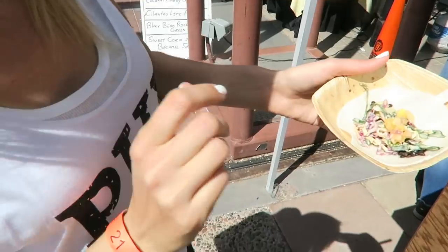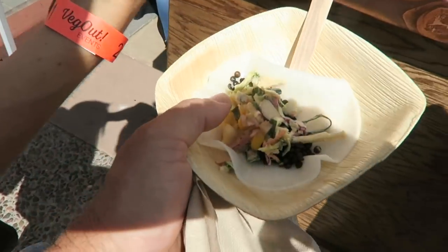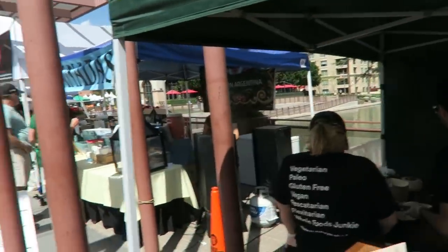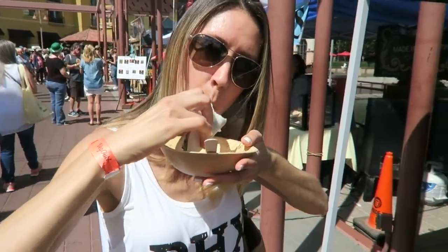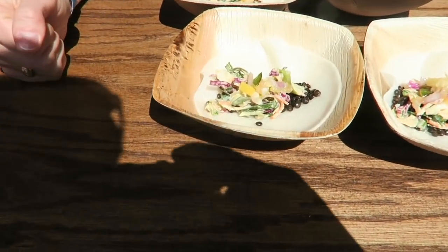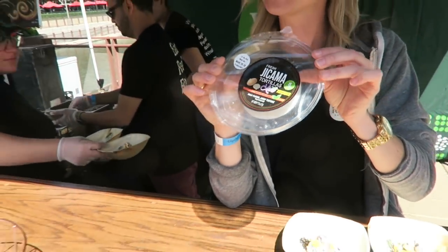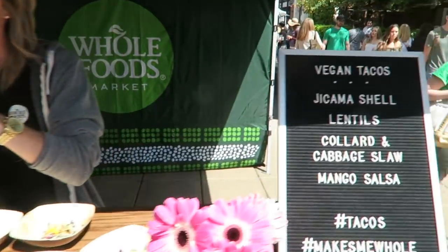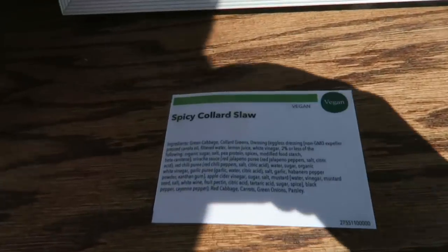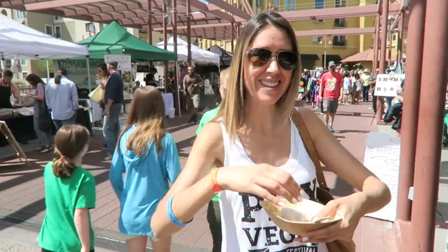Whole Foods is giving out what is it? Little vegan tacos, yeah. What is the shell made out of? I like these bowls. I like the fork too. I'm gonna keep both. What's the shell? Jicama. Oh, it's a root vegetable. Yes, we sell them, so it's gluten free. Just like this. $5.99 for 15 taco shells. All right. Nice. I like it. Thank you.